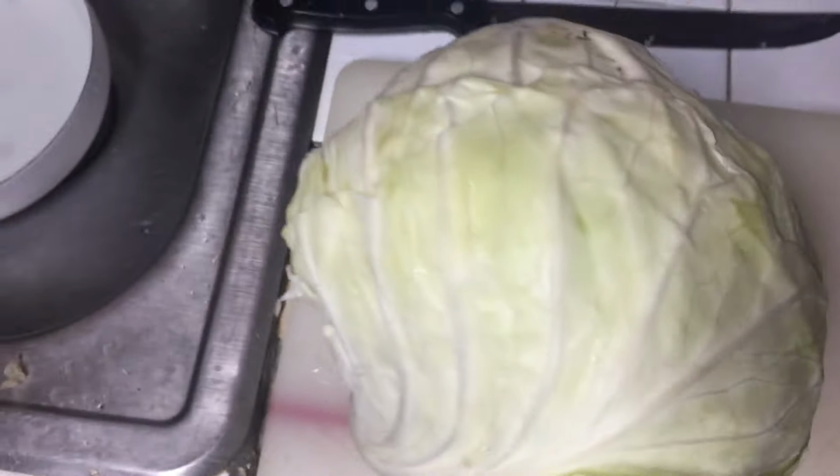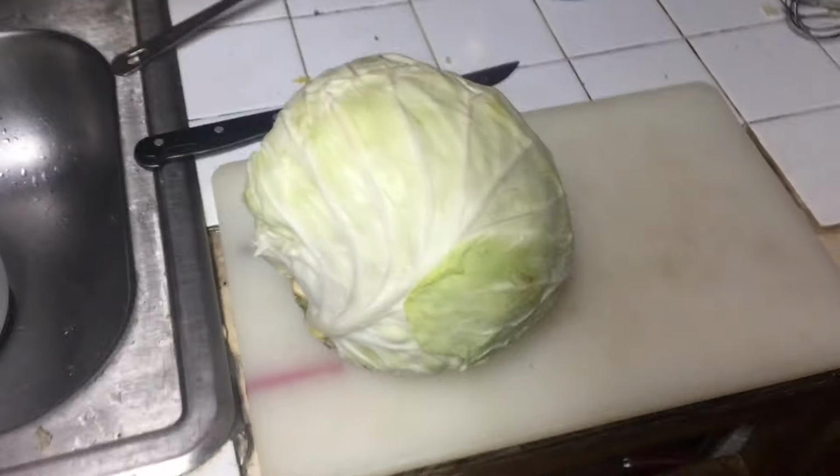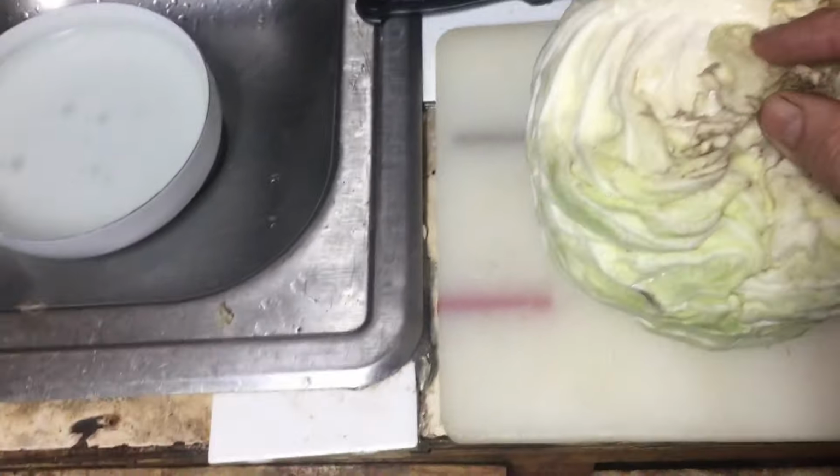What's this? Cabbage? What's cabbage doing in Rick's kitchen? Well, I'll tell you what it's doing here. A friend of mine, who is another excellent gardener, has been harvesting, and he had a few cabbages that didn't look too good, so I figured he'd give them to me.